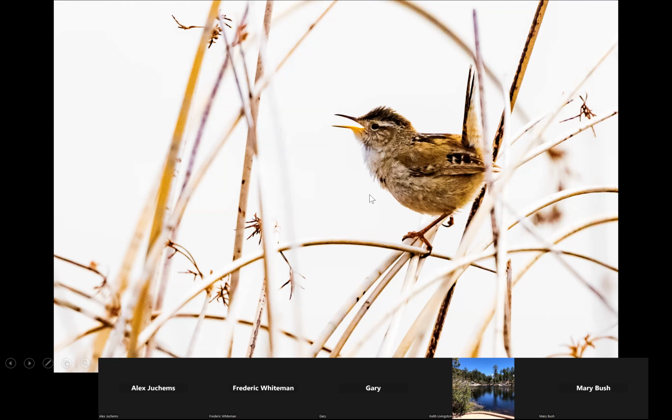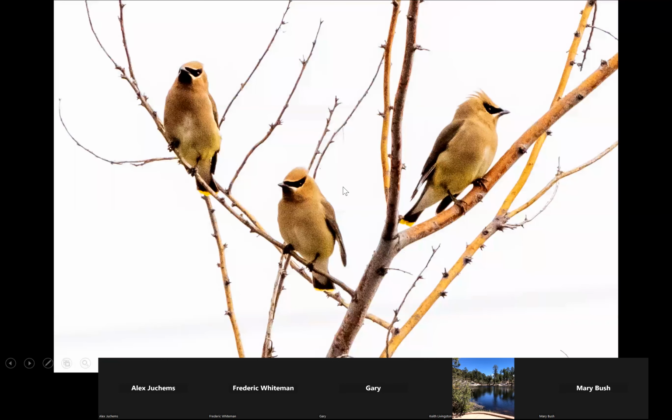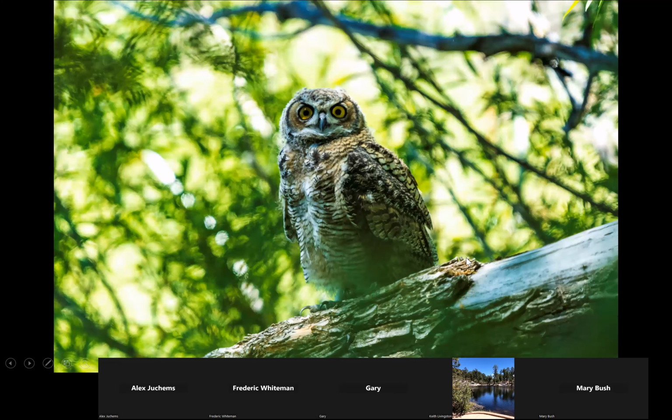Marshland. Cedar waxwings. These were out fly catching that day. And there's a pair of great horned owls that nest there every year. And this is an owlet that I found in the woods there next to the old homestead.